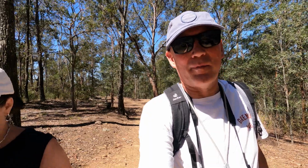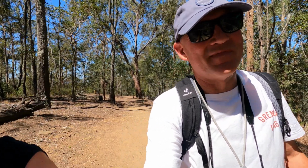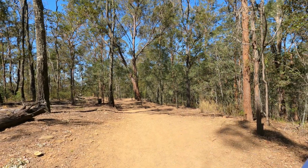We're not far out of the car park, but the track rises pretty steeply. It's not hard, but it is quite steep, and there are little ridges. I'm not sure whether we can see that from here.